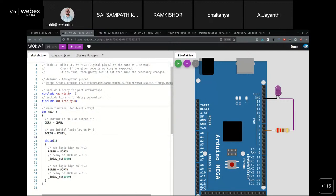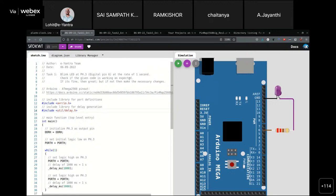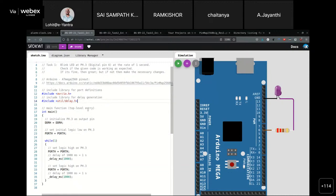So #include avr/io.h. This particular header file is responsible for the declarations of all these registers that we studied right now, DDR, PORT, PIN, etc. And then one more library is to generate the delay. I said we want to blink the LED at a rate of 1 second, right? So this is the header file which will have a function which will create a delay of certain milliseconds.